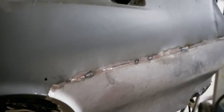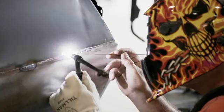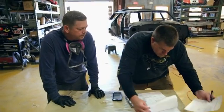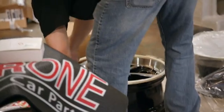Quarter panel, you know, that's another probably 2 weeks added on to our timeline, which we didn't bargain for. So Bobby's got to finish the metal work. We got to get into blocking, and then we got to get the car over to Worldwide to have it painted this weekend so we can start assembly.